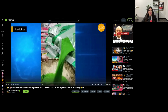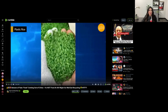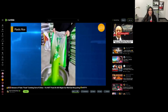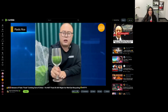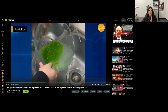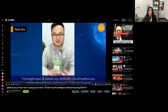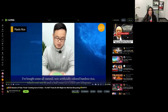Lately, there is even a type of rice marketed as natural green rice. It claims to be a specialty from Northeast China, but many people from that region have only become aware of it in the last 2 years. The quality of this green rice, which is advertised as free from colorants and additives, has been the subject of numerous blogger reviews. I bought some all-natural, non-artificially colored bamboo rice, which cost me 16.5 yuan per kilogram.